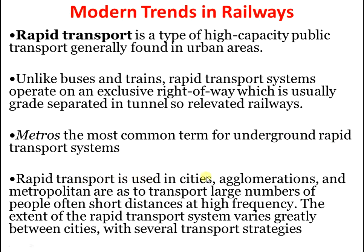Next, rapid transport is used in cities, agglomerations, and metropolitan areas to transport large numbers of people, often over short distances at high frequency. The extent of the rapid transport system varies greatly between cities with several transport strategies. We know that in Maharashtra, in metro cities, various metro rail constructions are being done, for example in Mumbai, Pune, and also Nagpur. In Mumbai, for the last 5 years, the metro has been transporting people from one location to another speedily and without any disturbance.